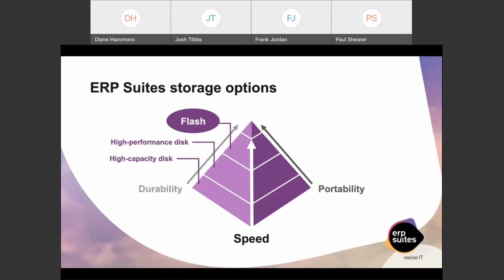So I know with ERP Suites, we've obviously got lots of infrastructure monitoring tools and everything, but that's basically table stakes. Frank, can you talk about some of the things that we do to actually look at this from an end user perspective, and specifically a JD Edwards end user? What options, what tools do we have there?